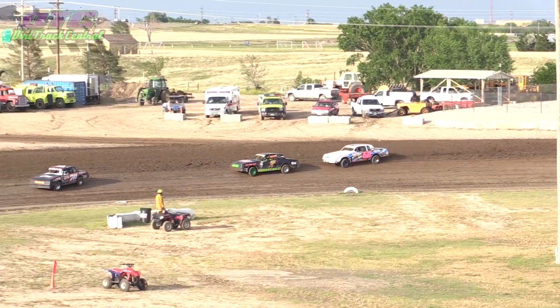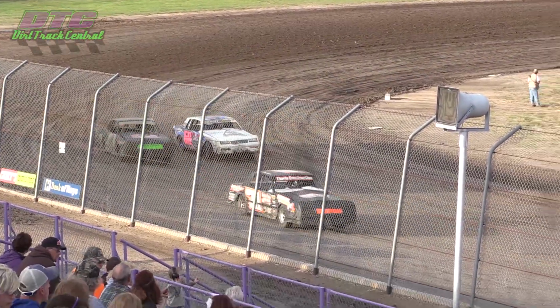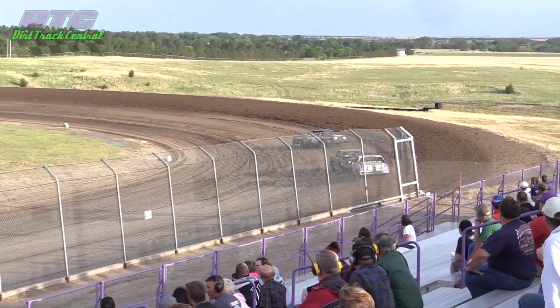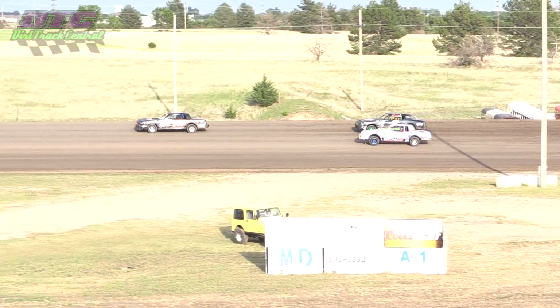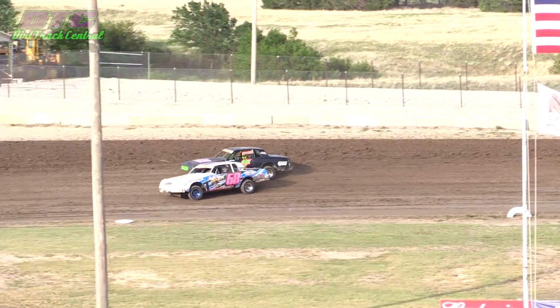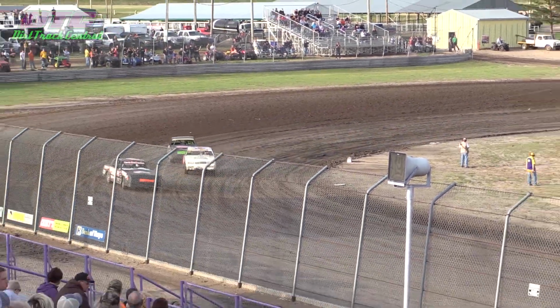White flag out this time, top 4 transfer. That right now is the 49 of Eric Ross. Hager to the inside of Schmidt. Can't make the pass attempt, hold. Hager again to the inside of Schmidt. Gets a better run. Takes over the 2nd spot from Trevor Schmidt. Here comes Binkin. He'll be your winner in heat number 4.